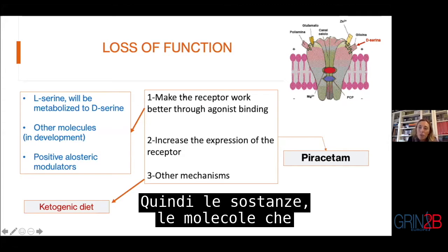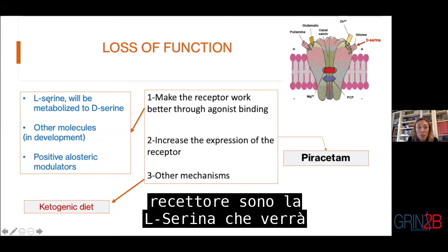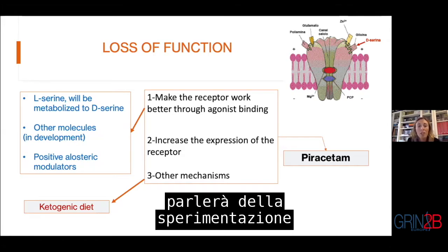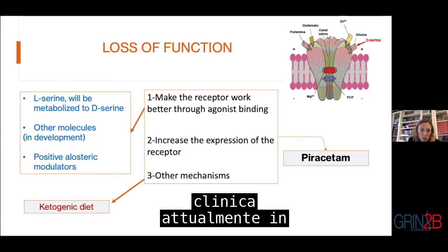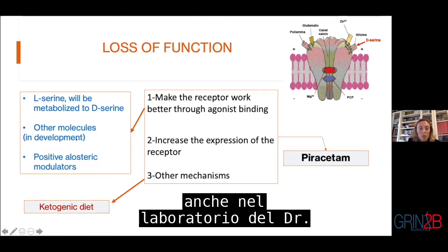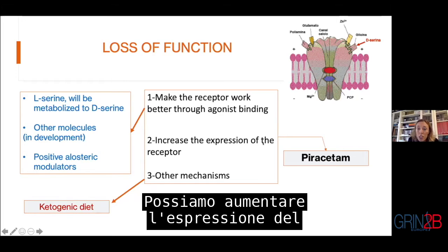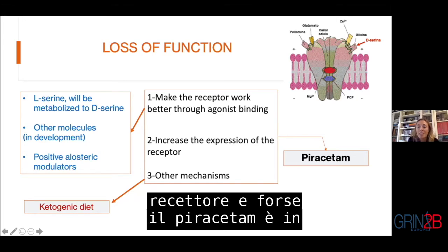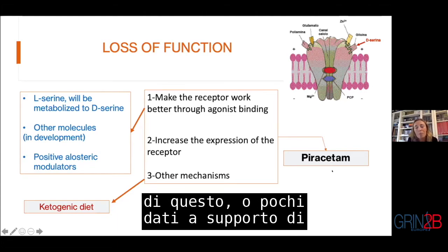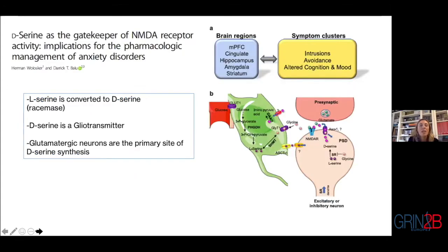So the substances, molecules that make the receptor work better include L-serine, which will be metabolized to D-serine. Dr. Natalia Julià will tell you about the clinical trial that is currently going on. Other molecules are in development, also in Dr. Altafaj's lab, and positive allosteric modulators. We can increase the expression of the receptor, and maybe piracetam is able to do that, although we have few data supporting this hypothesis, or other mechanisms like the ketogenic diet.